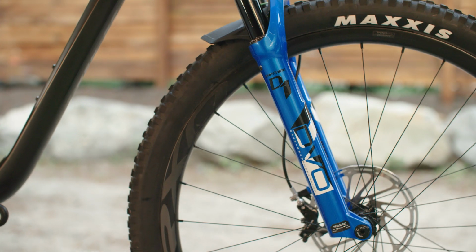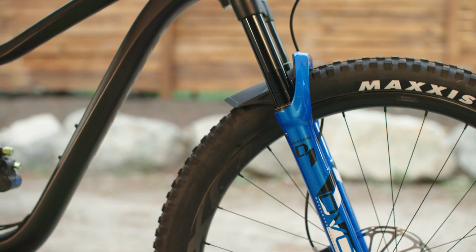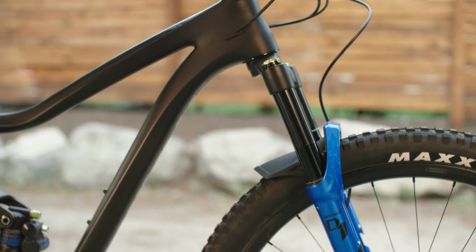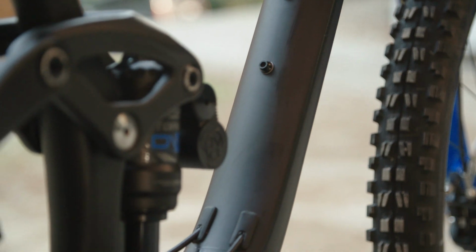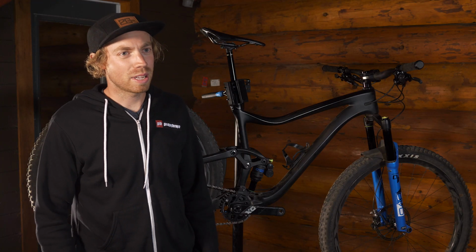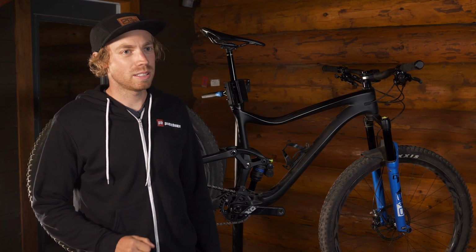Both of these suspension components were developed by DVO with Giant specifically for this bike, and they claim to have gone through over 100 iterations of the rear shock, so that's quite a bit of R&D in making this thing work. For our test here, we have the top of the line Trance Advance Pro 290.